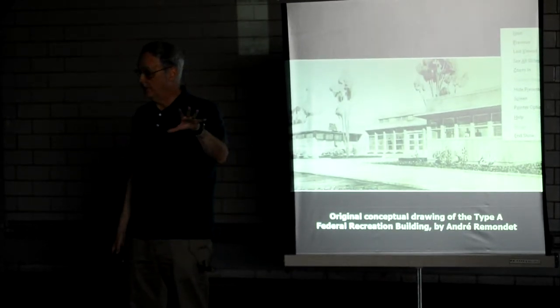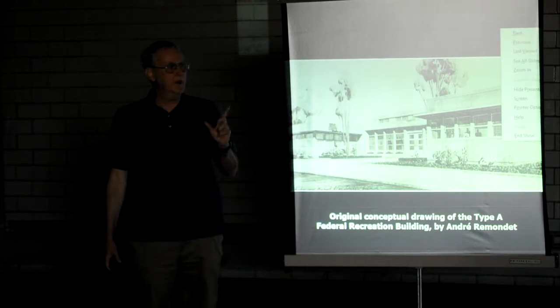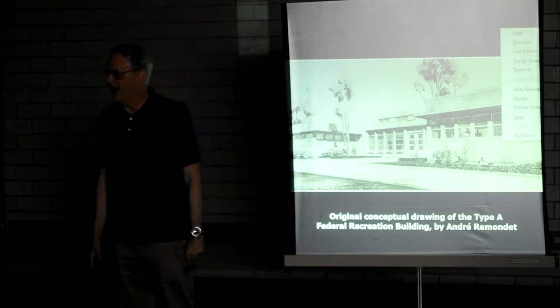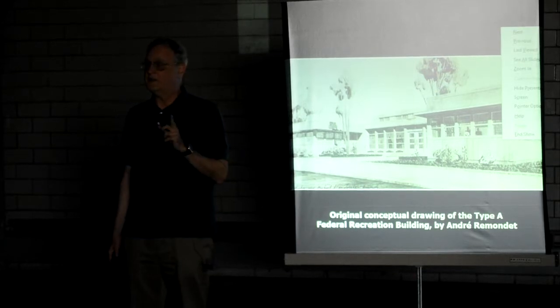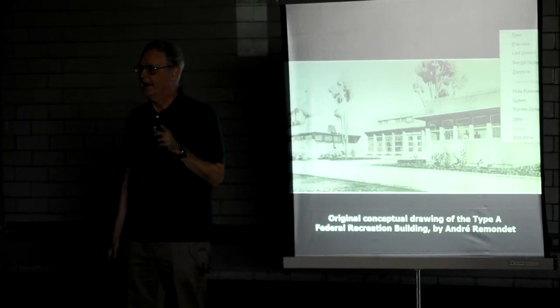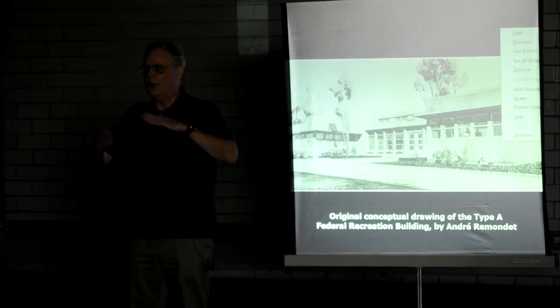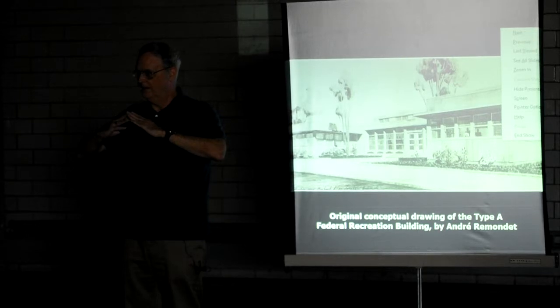That stage at the back of your auditorium is exactly the right size for a big band, one of the swing era bands that were so popular back in the 1940s. And if you're going to use a space as a dance hall, you can't have pillars on it. Therefore, you had to put a peaked roof onto that part of the building.